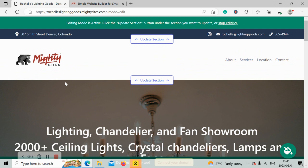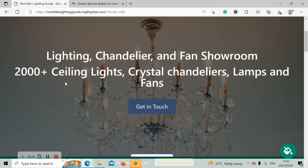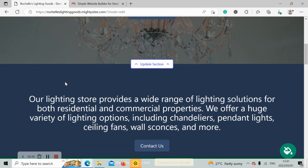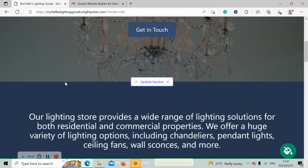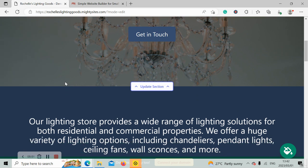Now with Marcy Sites, as I said, we've pre-selected all the images for you. We've pre-written all the content as well, and we've even pre-selected the colors used throughout the website. However, if your branding is completely different, it's not this royal blue, I guess you could call it, and your logo, the signage throughout your lighting store is a completely different color, that's completely okay.